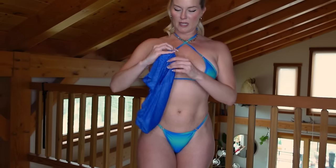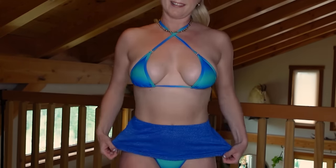Okay, I also tied this one differently. See how you can crisscross the top? It came with a little mini skirt. By the way, all of these I ordered in a size large. Okay, so here's the skirt. I think maybe it's meant to be worn more like down here. Does that work with these all the way up here like this?